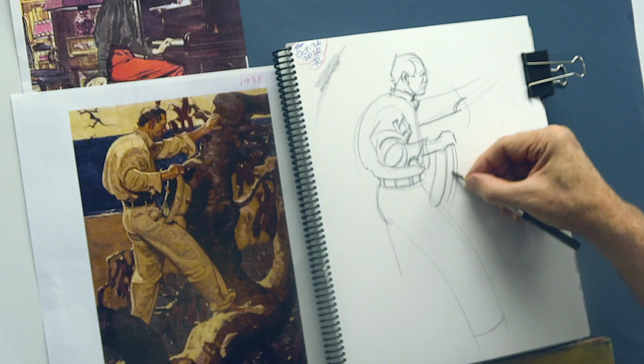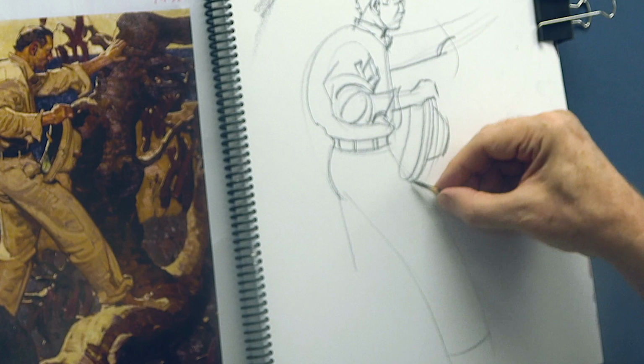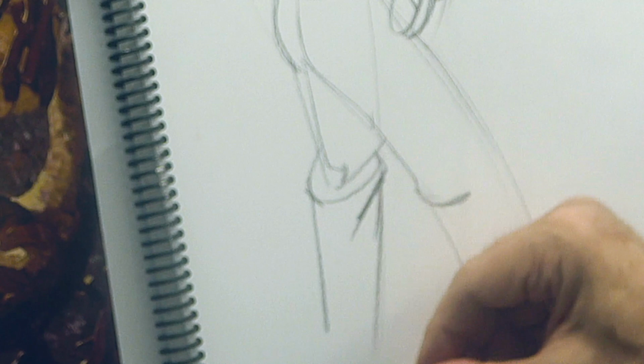What you're looking at here is my morning ritual of warming up in my sketchbook. I like to do it before I start my day by copying someone who's really good. In this case, I'm drawing from a Dean Cornwell painting. Cornwell was called the Dean of Illustrators for a good reason. He was literally as good as one could get in the illustration field.